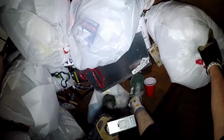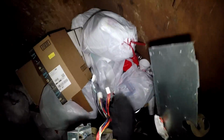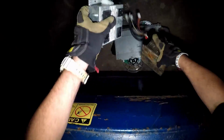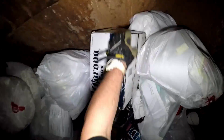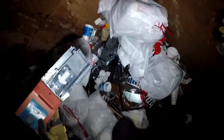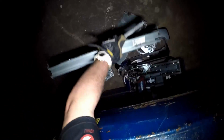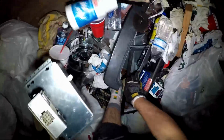Let's see here. Alright, alright. They go a plug. Another one. Power supply. Oh yeah, more stuff. One more. I guess that's where it prints your ticket. Of course they throw it in here and throw all the crap on it. Alright. That's okay. I don't mind. Get what we can where we can, that's what I say. There's quite a bit in here though.